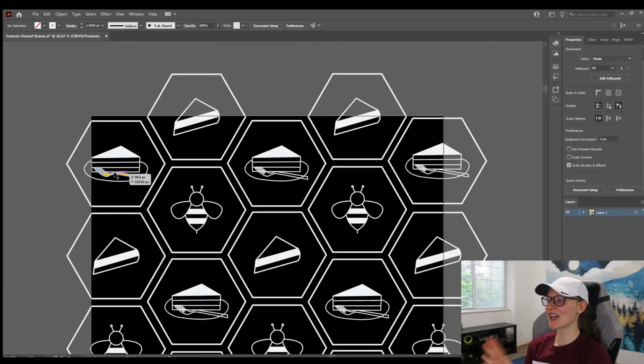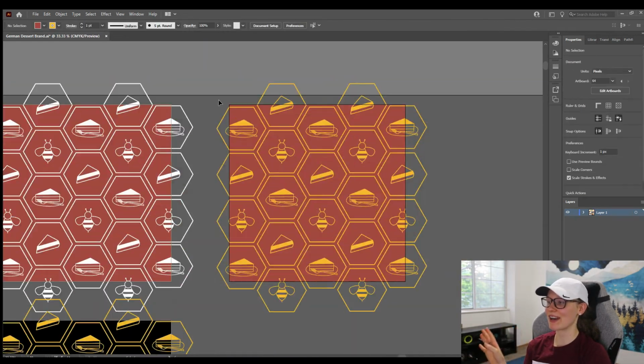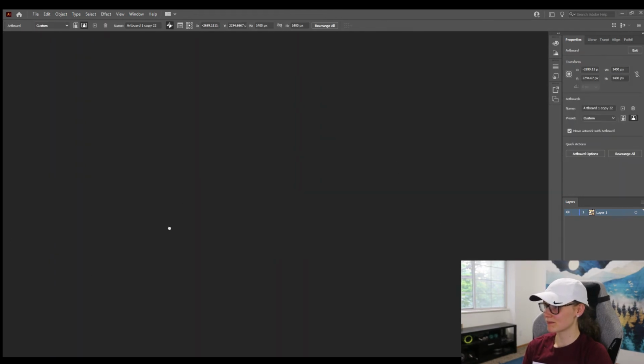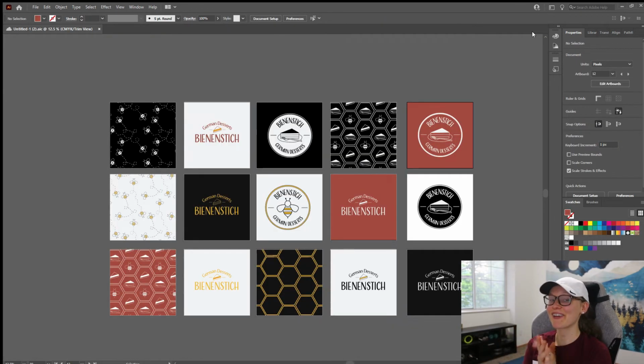Okay, now with all these colors figured out with the patterns, oh my gosh, I am really liking how this is turning out. Alright, I am super happy with how this turned out. I'm honestly proud of myself of how far I've come and how much I've learned, and like I said before, it's just so satisfying to create something you're proud of. And without further ado, I present to you Bein & Steik German dessert brand.